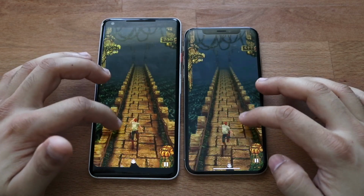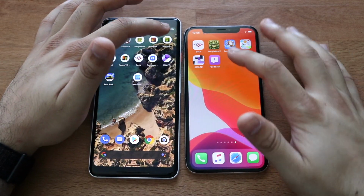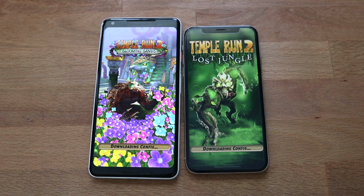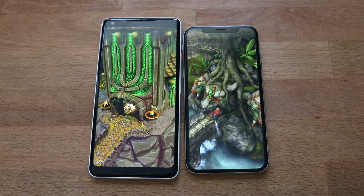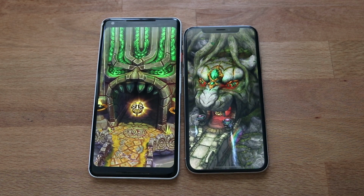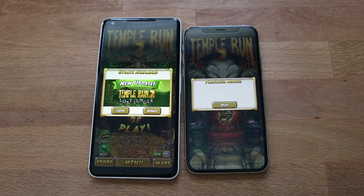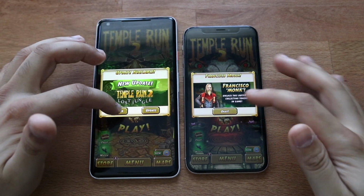Getting to some gameplay, we can see if there's a difference, and I don't really think there's going to be a difference at all. You can do Temple Run 2, 3, 2, 1. And you can see the Pixel 2 XL is actually a faster one, followed by the iPhone 10 shortly after. You can see Android 11 fully loaded, iOS 14 a little bit after, so that was definitely interesting for me.